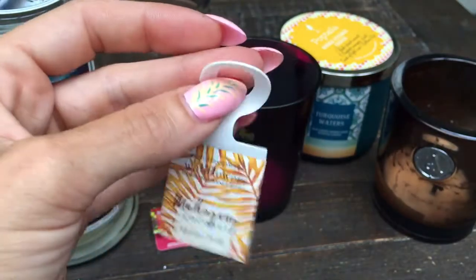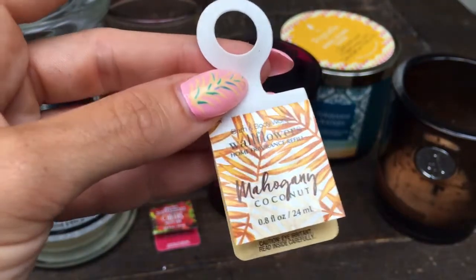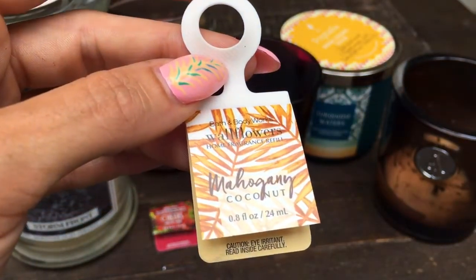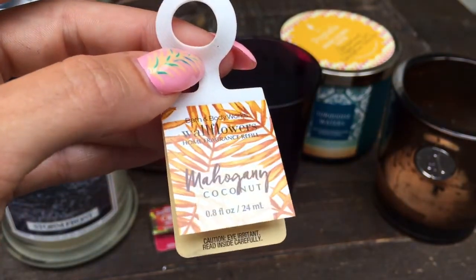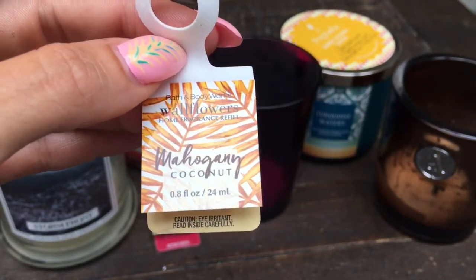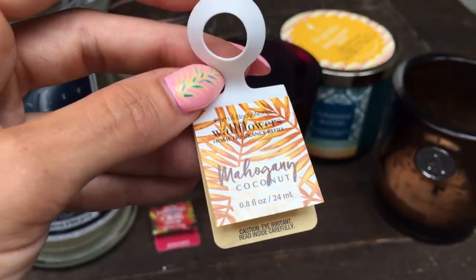Anyway, I really like this one, but it's definitely heavier on the coconut. And this is the same coconut that's in Coconut Leaves. It's very rich, creamy. It's like a decadent coconut. Not like a bakery coconut, but a very creamy, rich type of coconut. It's not like a bright suntanny type. And I get the coconut more than the mahogany teakwood.